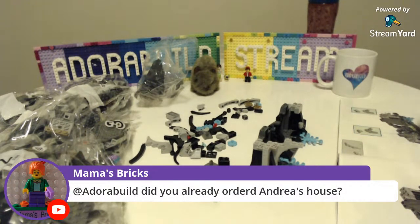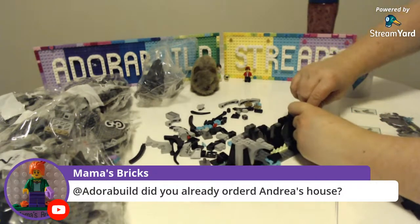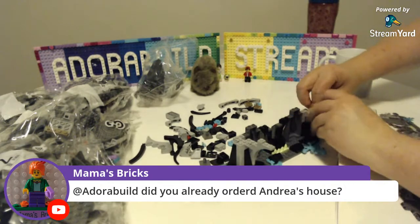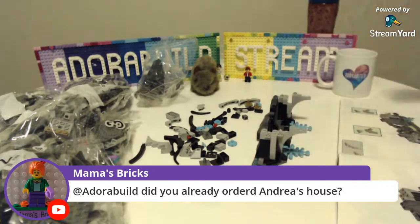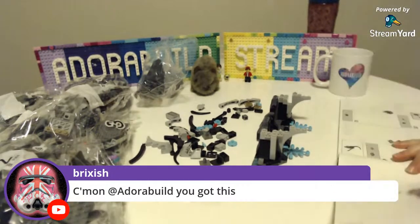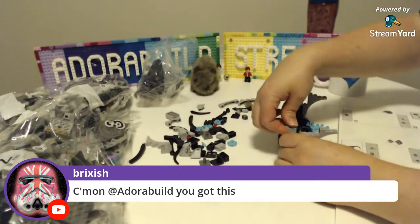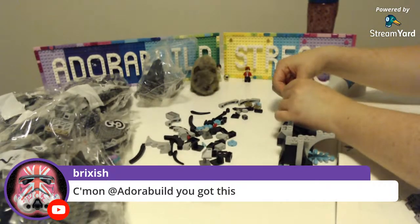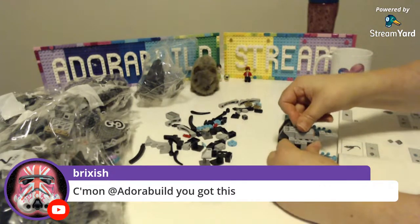Mama's Bricks, I wasn't actually able to order Andrea's house. That was one of the sets that had already sold out. So I've not been able to get hold of that one. Thanks, Brickish. I need that moral support tonight. So I'll see. Now that Steve said that he's starting to see the sets come through to Kmart and whatnot, I'm hoping that I might be able to pick that one up from there, which will be better anyway because it will be cheaper through Kmart than on the official Lego store.